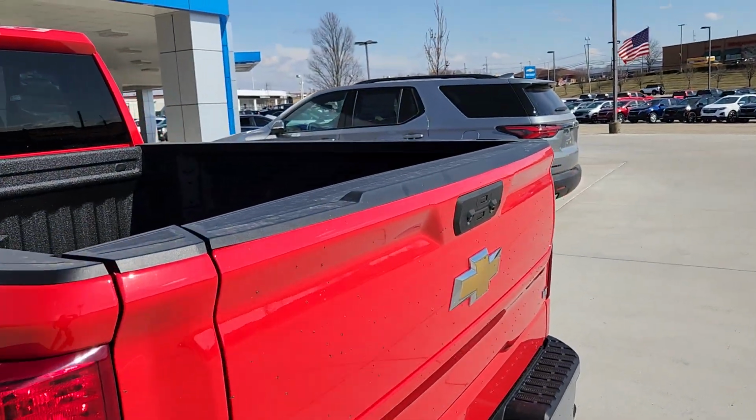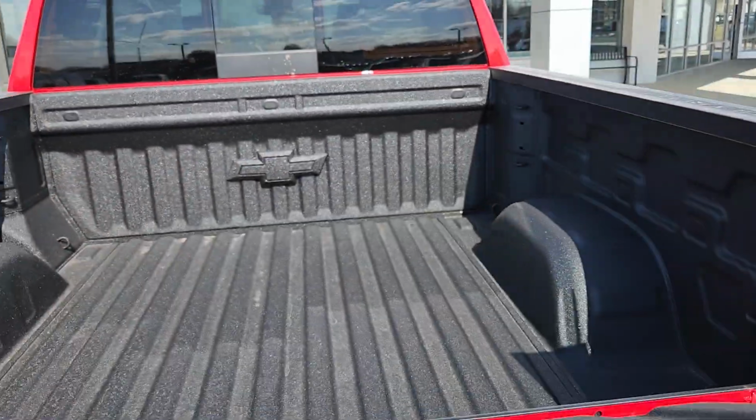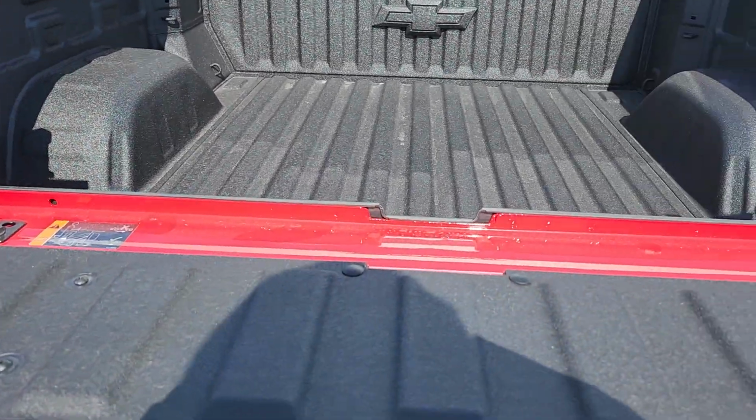Might as well mess with the multi-flex tailgate. One of my favorite features.